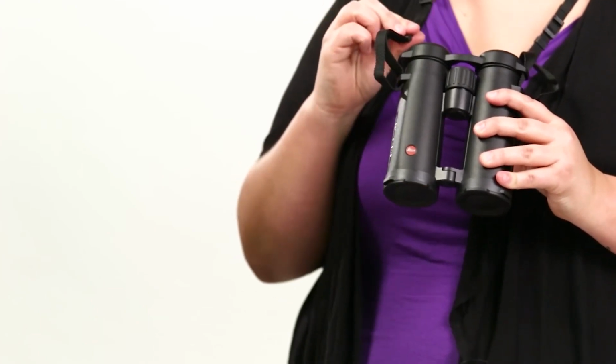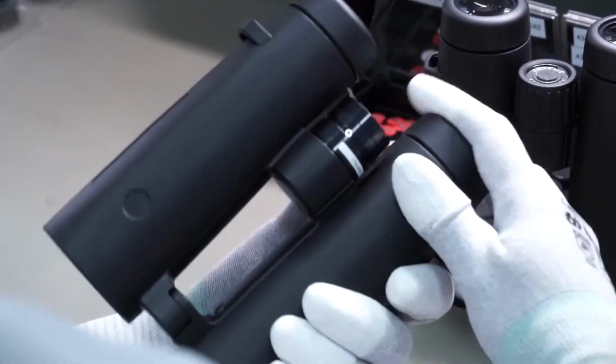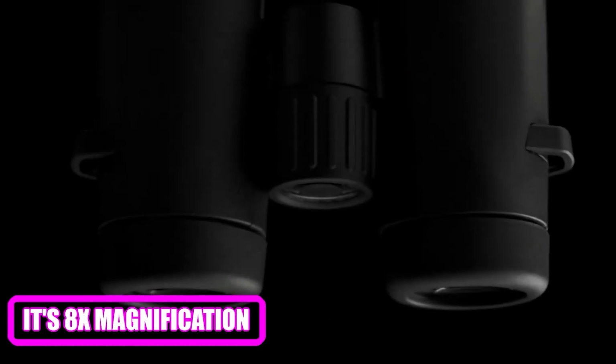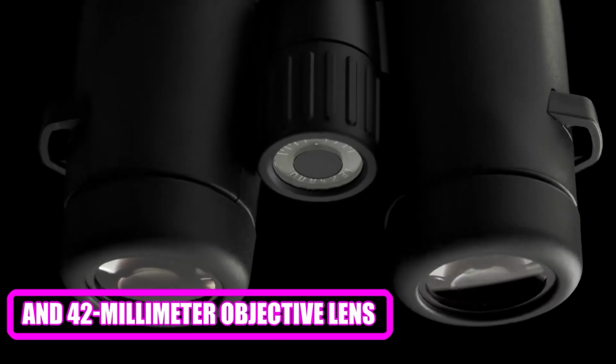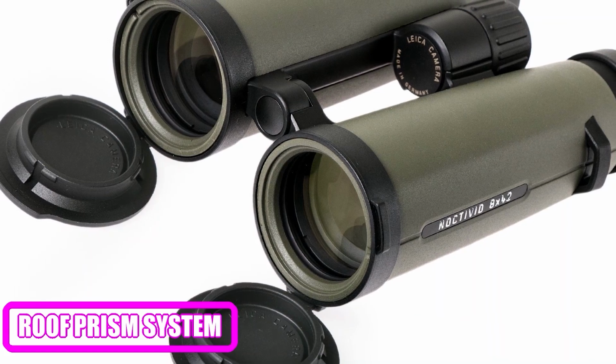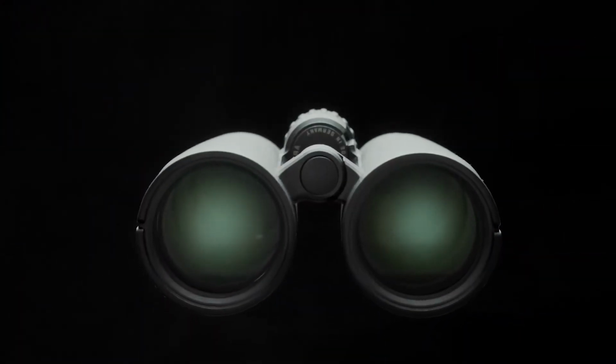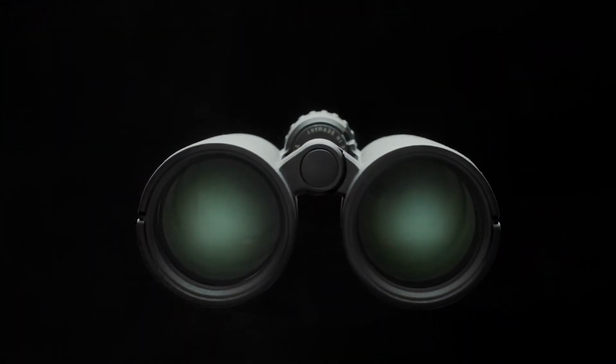Despite its robust build, it fits comfortably in your hands, allowing for extended use without discomfort. Its 8x magnification and 42mm objective lens diameter strike the perfect balance, offering a wide field of view while maintaining excellent detail. The binoculars feature a roof prism system, ensuring superior clarity and brightness, even in low-light conditions. This makes them ideal for dawn or dusk outings when wildlife is most active.